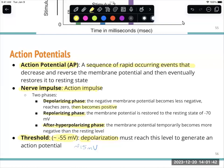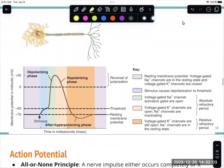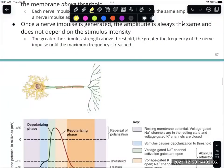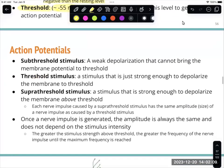The repolarizing is where we're taking that cell back down to its resting state at about negative 60 or negative 70 millivolts. Hyperpolarization is when that cell becomes more negative than that resting potential. I think I'm going to go through this and then I'll draw some pictures out.